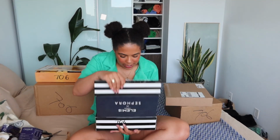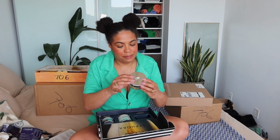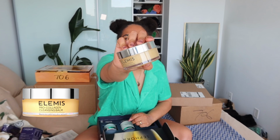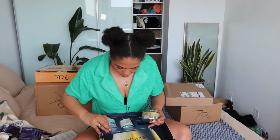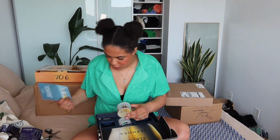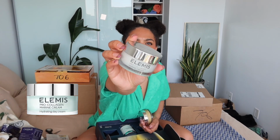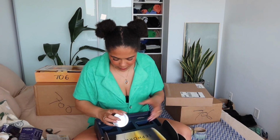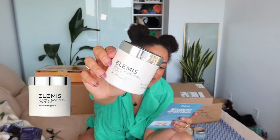Now we have a little Sephora Elemis London. I've actually never tried this brand, but I've heard amazing things about their, I think that's what they're known for, isn't it their cleansing balms? I've heard great things about the line either way. This is the Pro Collagen Cleansing Balm from Elemis. They're now at Sephora. Were they not at Sephora before? Yeah, now available exclusively at Sephora Canada. Meet the British Skincare Authority. This is the Pro Collagen Marine Cream that they have. And then, ooh, I love anything that comes in a pad format. It truly just makes it so much easier. These are the Dynamic Resurfacing Facial Pads.